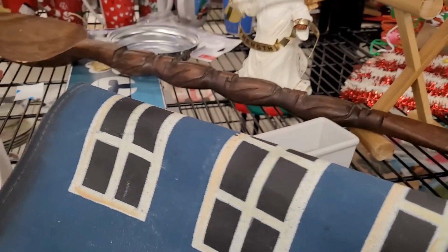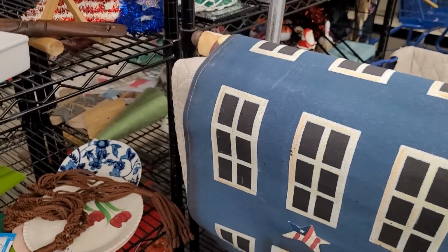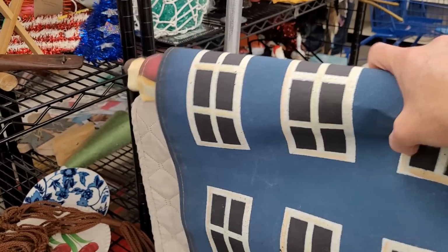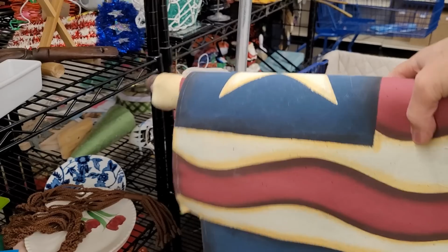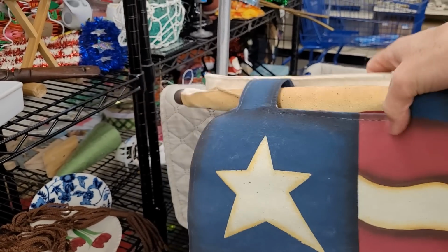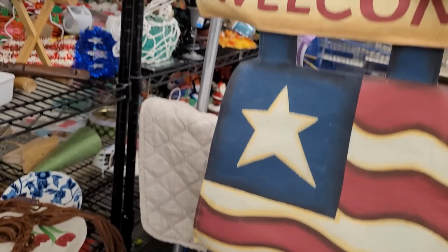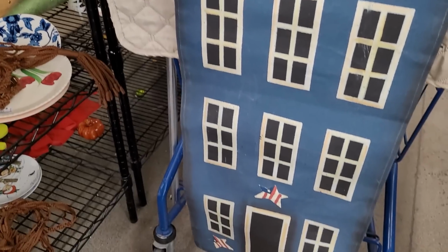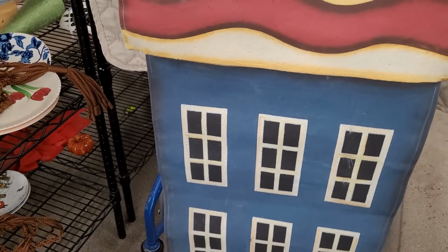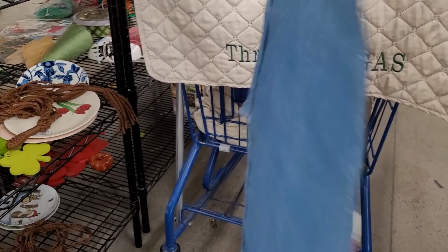This is an interesting piece. It looks like a flag-style wall hanging with a patriotic theme. Perfect for the 4th of July coming up. Let's unroll it all the way. It says welcome at the top. Absolutely lovely. I really like that. Let's definitely pop that in the cart. It looks to be in lovely condition, no damage. Let's just turn it around, make sure. I love this.